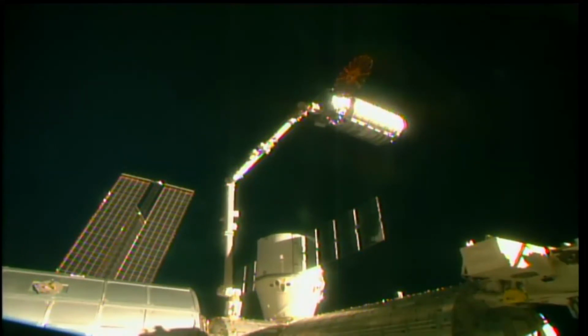This is Mission Control Houston. Good morning. Today is Sunday, July 15th, 2018. We're live here inside the International Space Station Flight Control Room, awaiting the release of the Cygnus cargo vehicle for the Northrop Grumman CRS-9 mission.